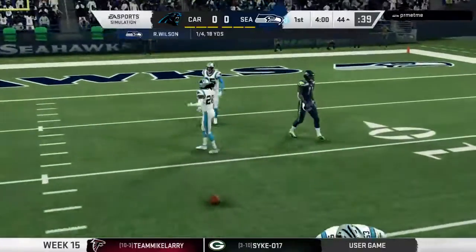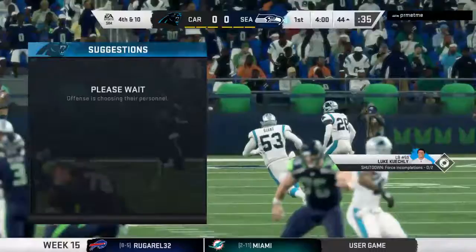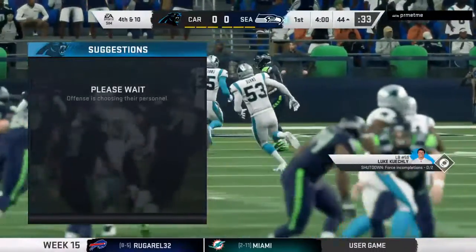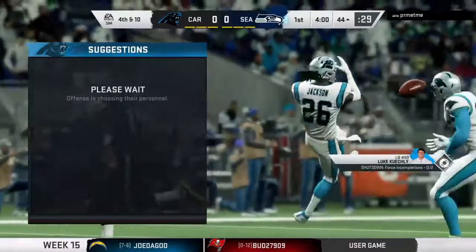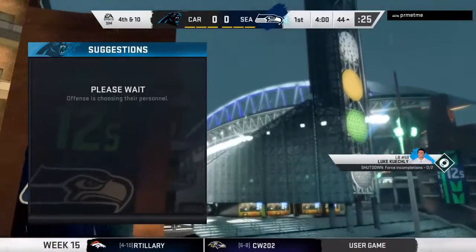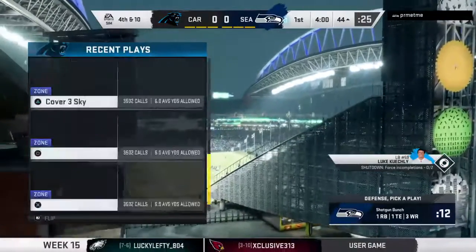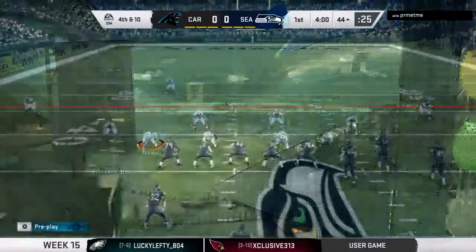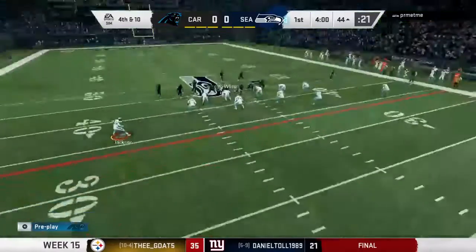Oh, he almost picked it. Nearly a turnover there on their opening drive. And that's a throw he'd like to have back. Now 4th down. Wilson and the offense not coming off the field. They're going for it on 4th.